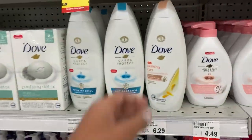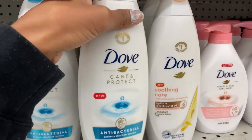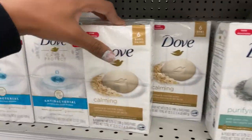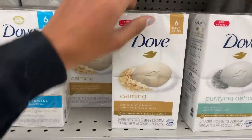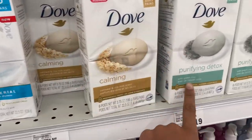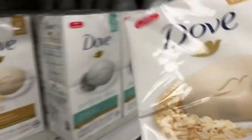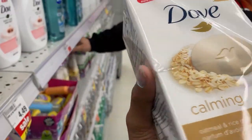Okay, so I found this section, and they have some Dove body washes that I haven't seen so far, like these Pro Cares, so I think I'm gonna grab this one. Not only that, but they have some bars of soap. I know oatmeal and rice milk is really good for your skin. It makes it soft and also detoxifying. I was just showing them these oat milk and rice milk scented bars of soap.